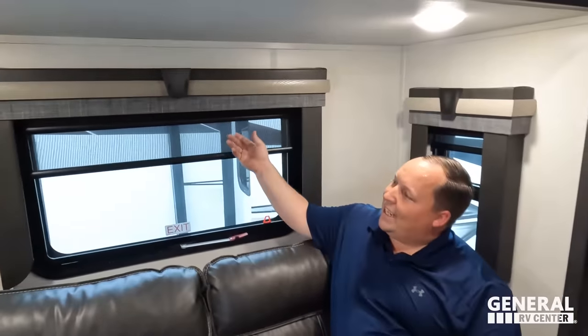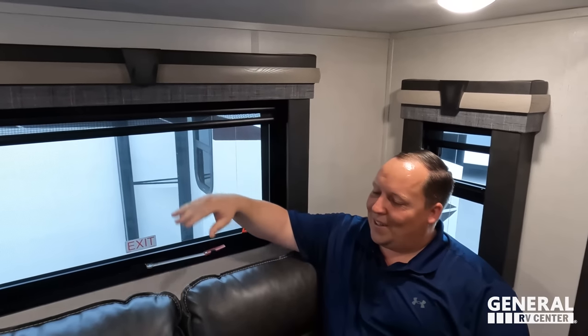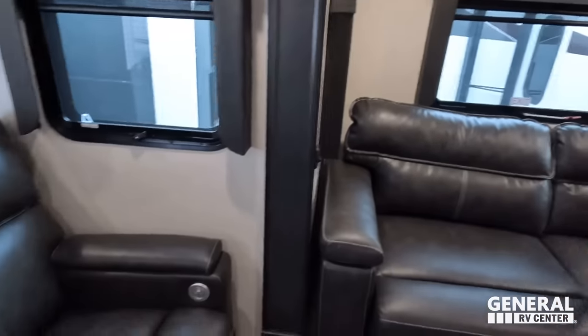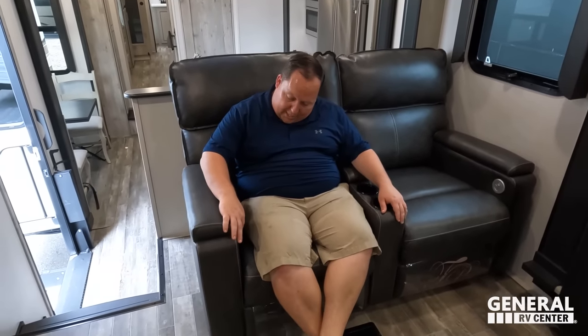Right here, nice daytime shades. Privacy shades. Okay. Very nice valances. Sofa right here. Double sofa, the same size as that one. They are both trifolds, and they do both come out to make a bed. Tons of windows in here. Very bright. Very spacious. Everybody has a good view of the TV, but you know who has the best view? Right here. Yes, sir, the Thomas Paine collection. Right here, USB, heated seats, massage seats, recliner seats, cup holders, remote holder. All very nice, very comfortable and nice.